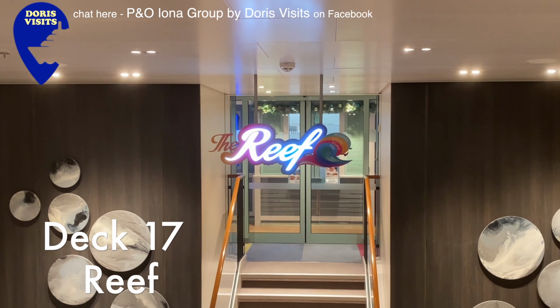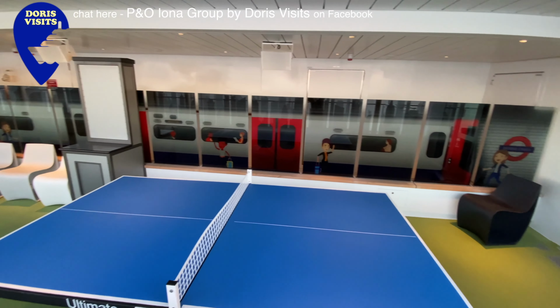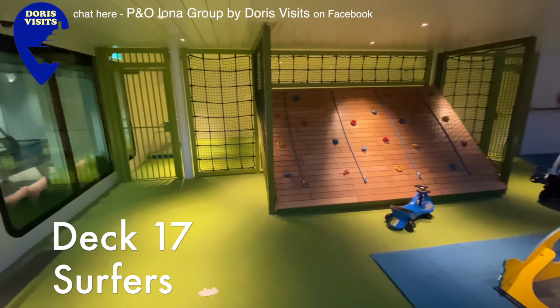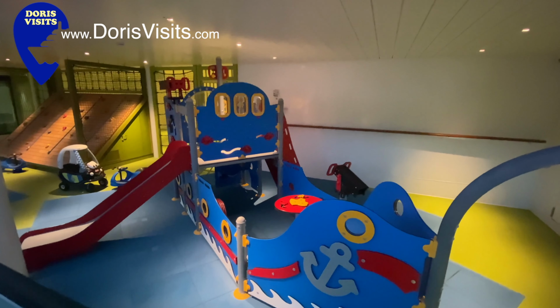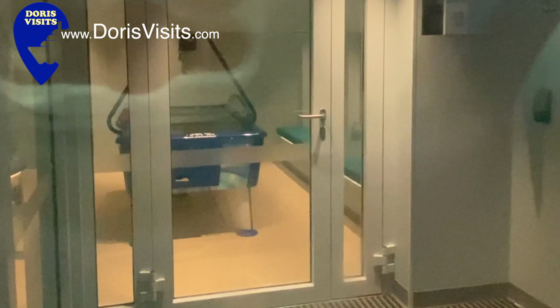There's plenty of entertainment for the kids all throughout the ship. The Reef is located on deck 17 with its table tennis and play areas. Cruising is ideal for families. Mum and dad can take a break while the kids are well cared for in the nurseries. There are all the usual deck games available on deck 17. All in all, it will be hard for anyone of any age not to enjoy this ship.